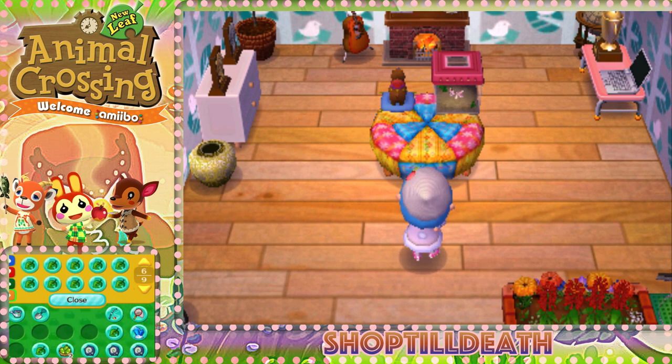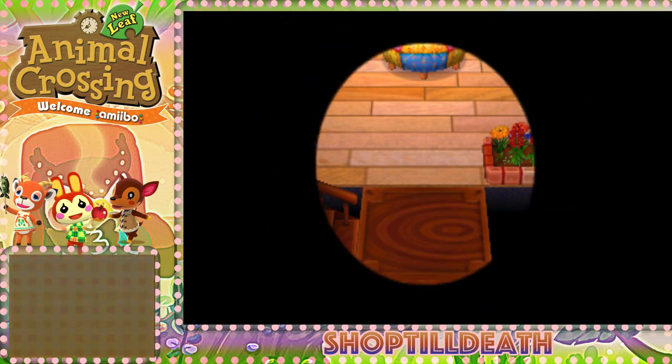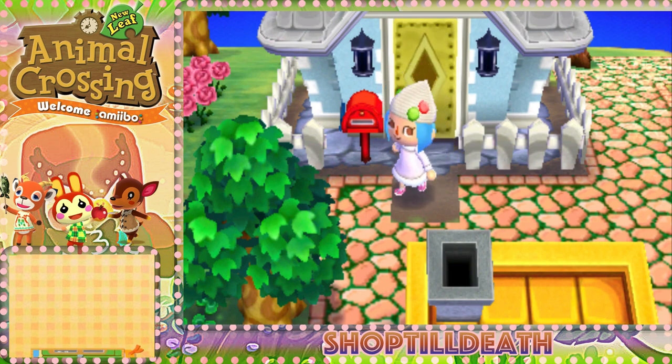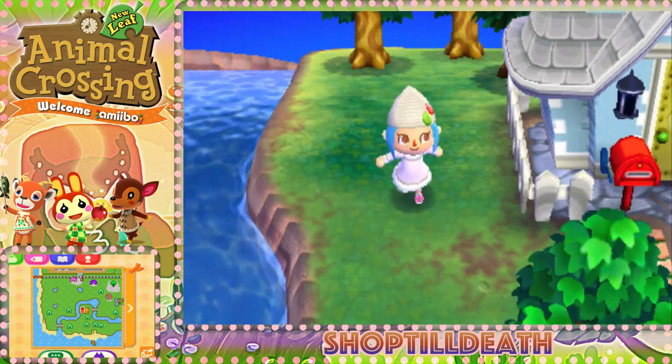Where'd I put this fruit at? Nowhere. Okay, I should have just put it right here. Yeah, I'm definitely going to eventually clean out all that because it's gotta go. I think I might put my pink roses over here too.